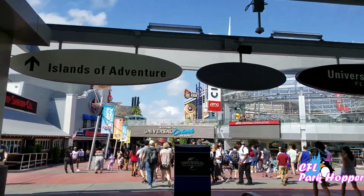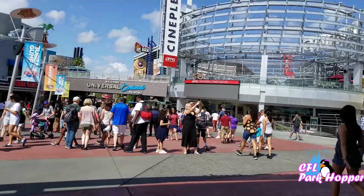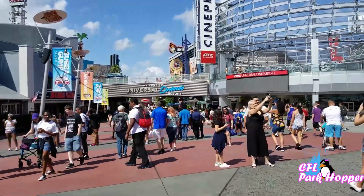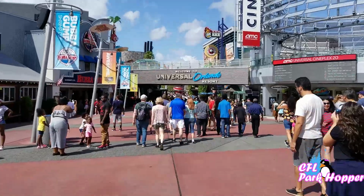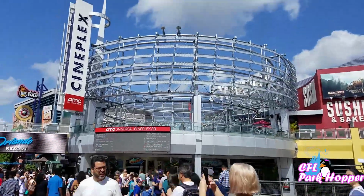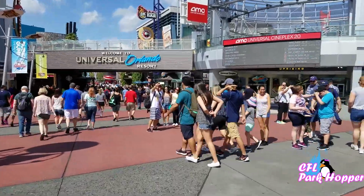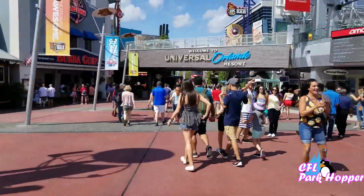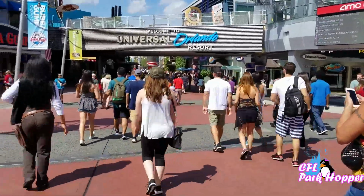Okay, so the City Walk is the area between Islands of Adventure and Universal Studios, the two theme parks. When you come out of the parking garage, it's this whole area in between. It has restaurants, shops, a gigantic movie theater, all kinds of fun stuff to do. So we're going to show you everything there is here at the City Walk, because you do not have to go into the theme parks to experience everything here.